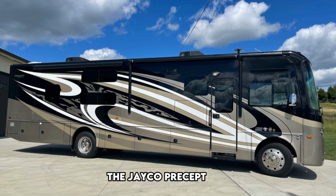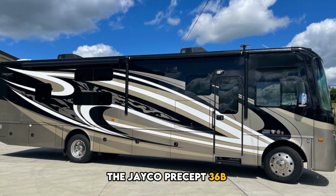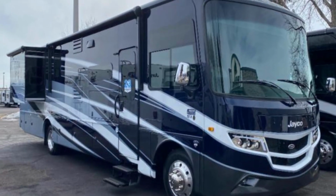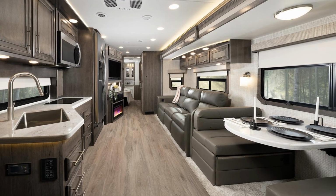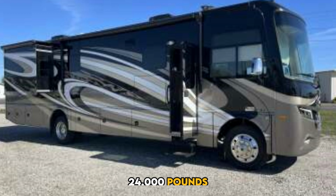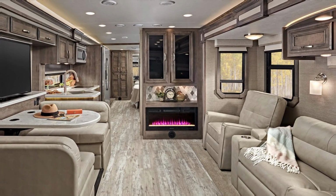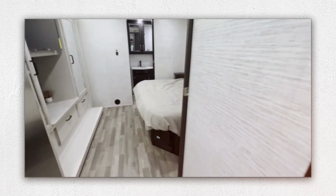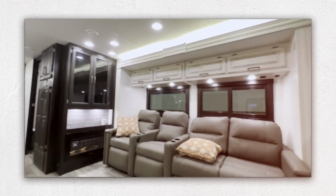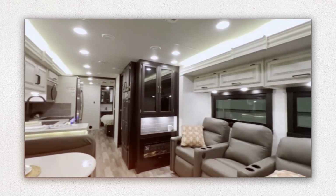The Jayco Precept 36B may be classified as a large yet compact Class A motorhome, boasting opposing slides that create a surprisingly spacious interior. Despite being just under 40 feet in length and 24,000 pounds, this motorhome exudes a sense of grandeur inside. The bedroom benefits from the opposing slides, imparting a generous feel, while the living area, though sizable on its own, maintains a cozy atmosphere.